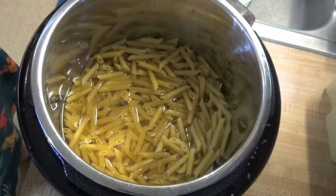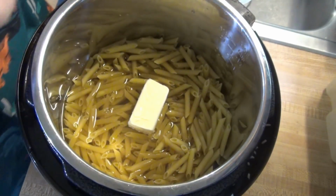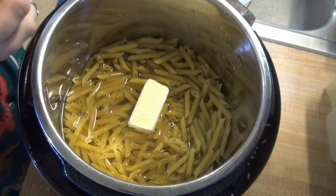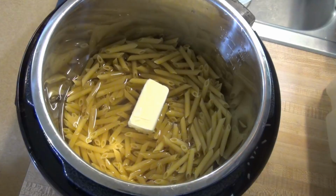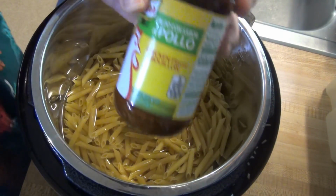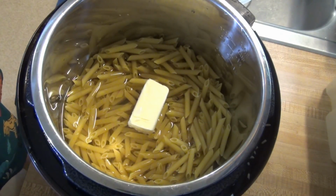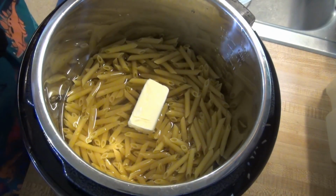I'm going to add in half of a stick of butter, and then I'm going to do some garlic powder, onion powder, pepper, a little bit of salt, and then also some chicken bouillon. And then this is going to pressure cook on high for 5 minutes.